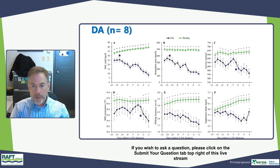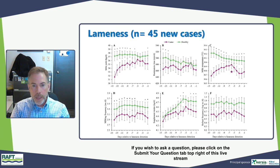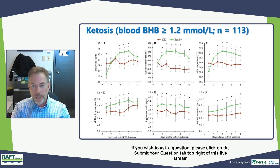Ditto for displaced abomasum. In fact, there's even more daylight between the lines, same thing. Likewise for lameness, although now you see bigger error bars and less daylight. And last but not least for ketosis, now we've got more cases, but again, the patterns are there.